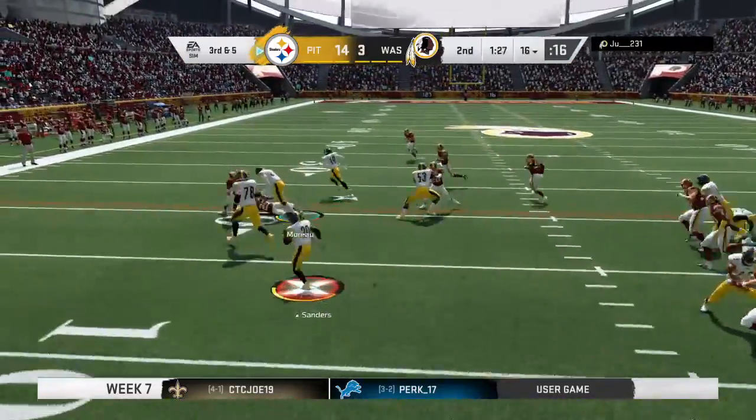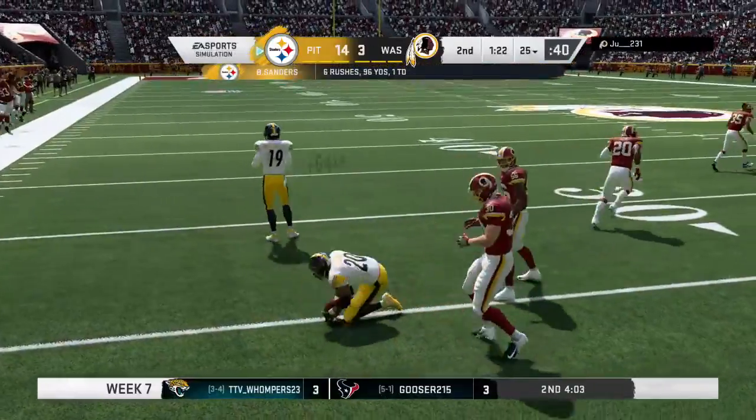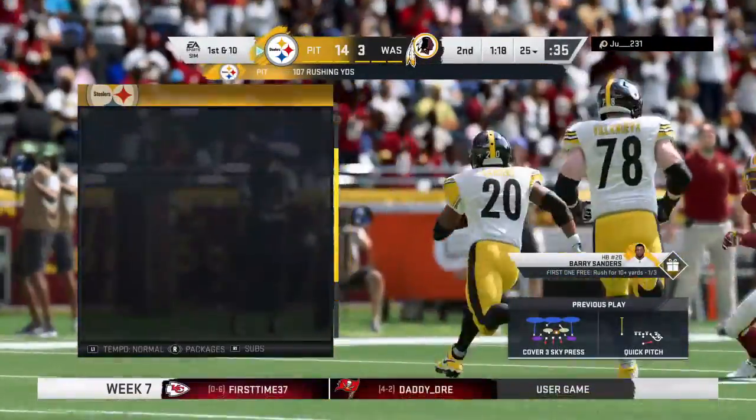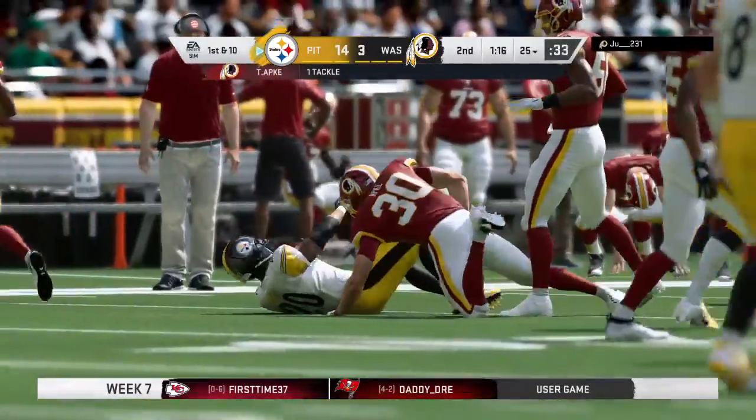On third down, they turn to Sanders. And he's able to get the first here as he's taken down at the 25. Bit of a surprise. They ran it on third and medium. Proved to be the right call. 1st and 10.